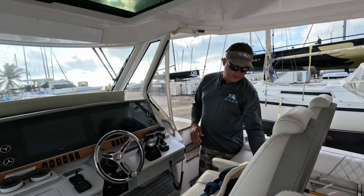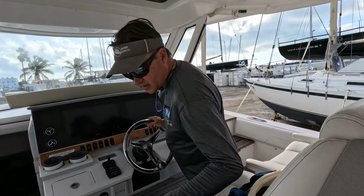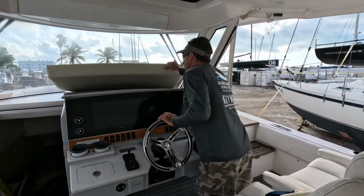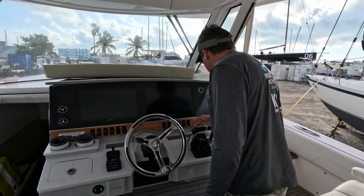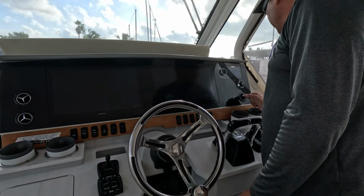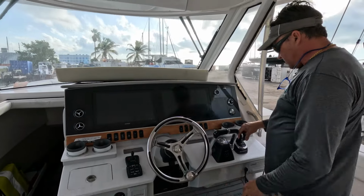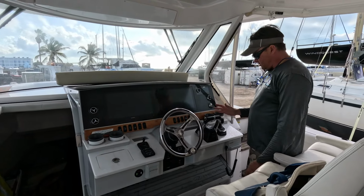You can already see the paint is starting to bubble on the frames of these pilot seats. Helm, this would all need to be replaced. All the electrical, the switches, the ductwork, these little cheap vents, they're all corroded. All that needs to be replaced. The motors are fly-by-wire. You got joystick drive here. That all would be replaced.